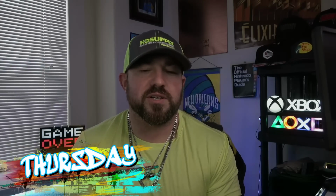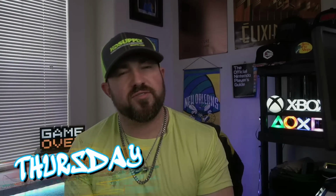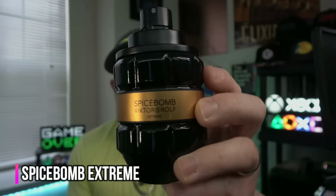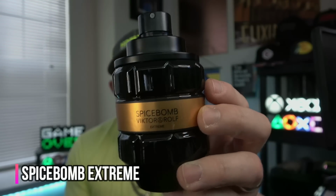Ellis Aqua. Moving into Thursday, it started to warm up this particular day. The temperature was in the 50s, so it wasn't really cold, but it wasn't really warm either. The snow was starting to melt, but it was still cool enough to enjoy this one. Spicebomb Extreme from Viktor and Rolf. I haven't worn this one in quite a while. I was in the mood for it.